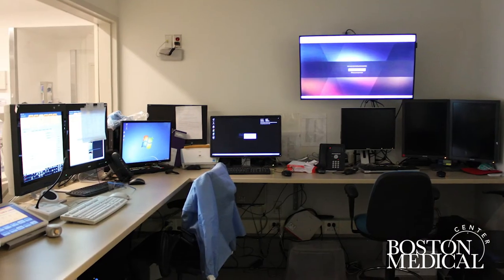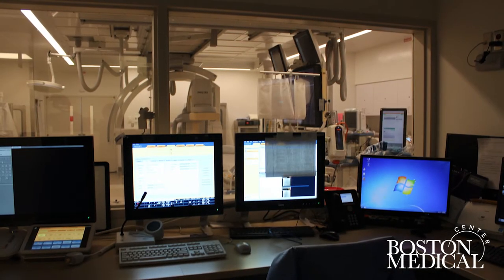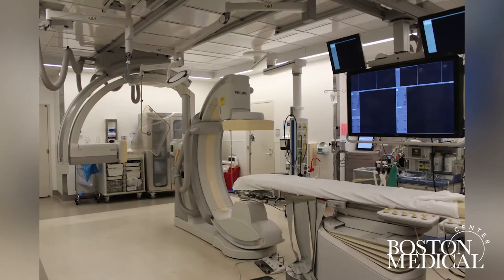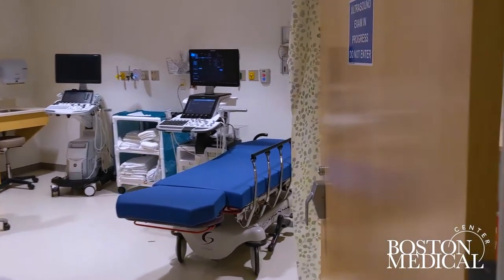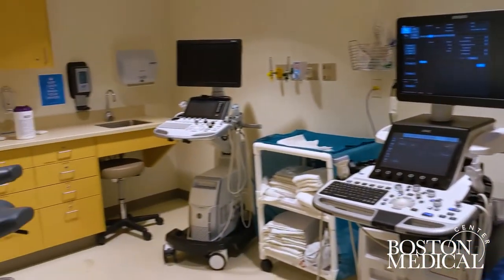Our IR service has two workrooms providing ample space for morning rounds and work throughout the day. There are four primary angiography suites and a hybrid angio OR suite shared among several interventional specialties. Dedicated procedure rooms for ultrasound and CT guided procedures are located in the main radiology department.